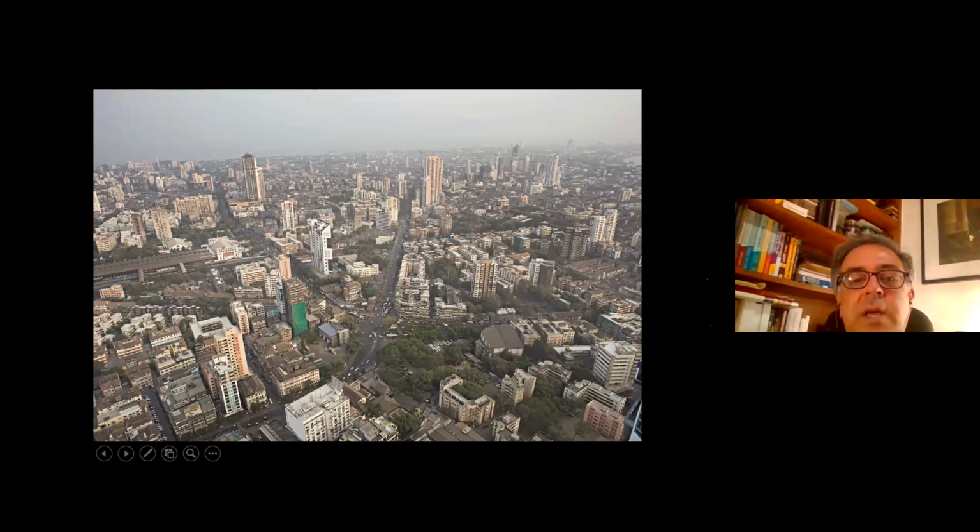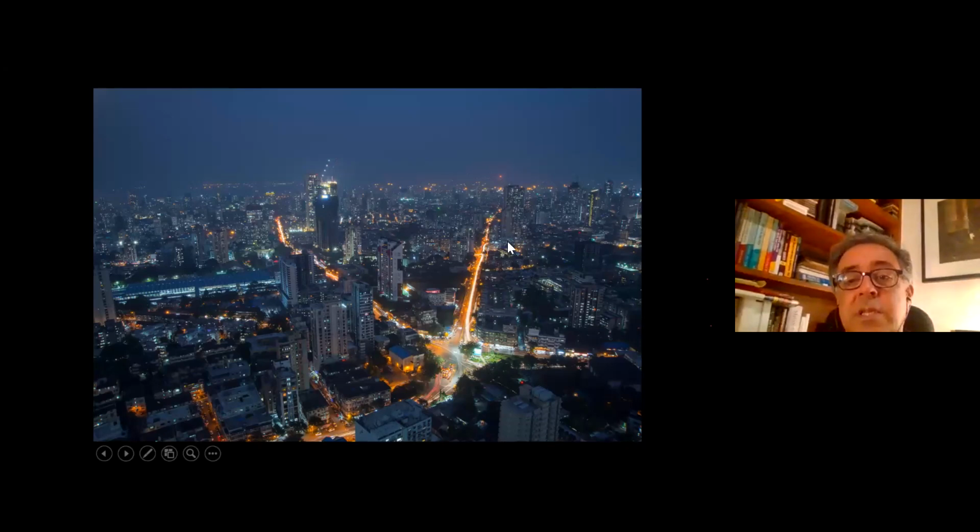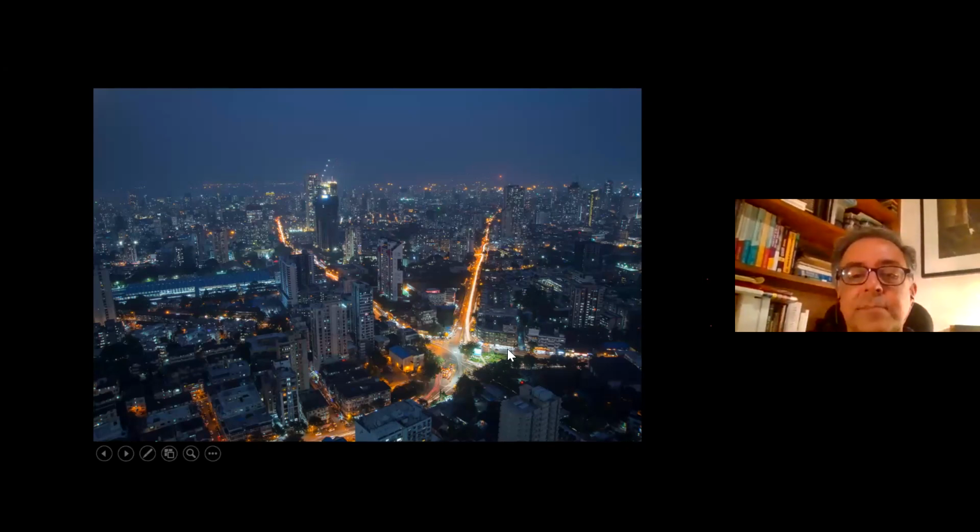I've taken a picture at night also to show you that really some of the nicest parts of the city are at night when it's quiet and you don't see the haze and the pollution, and you get to see the lights, and hopefully there's less noise.